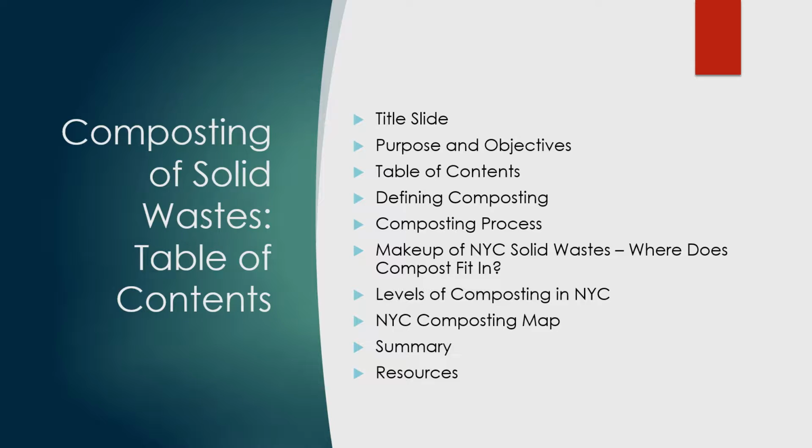This is just a quick overview of where we're headed. Right now we're at slide 3, table of contents, and you can see where we're going to be going from here. We're going to define composting, then talk about the process a little bit, talk about compost and the different levels of composting that go on in New York City, as well as look at some maps.